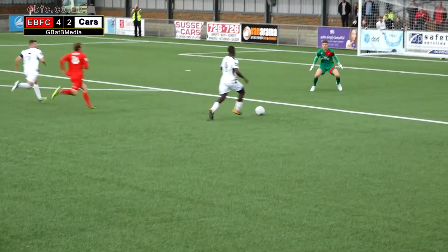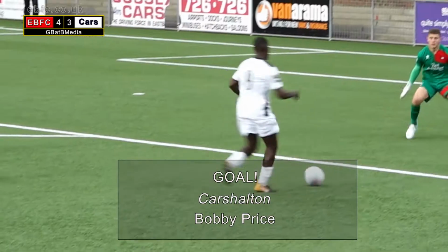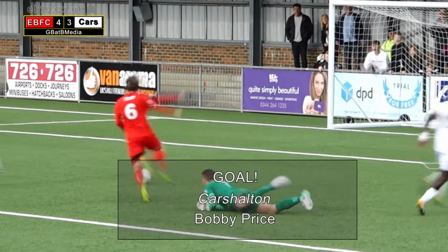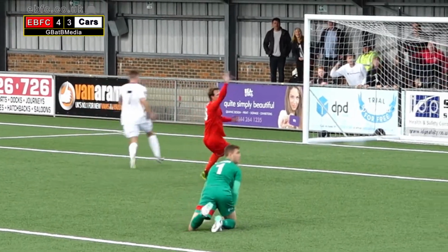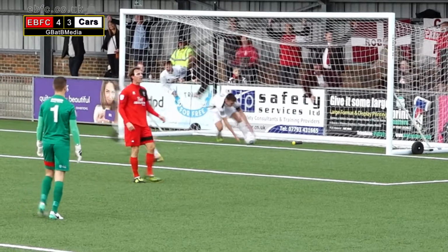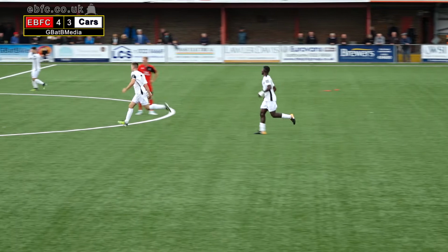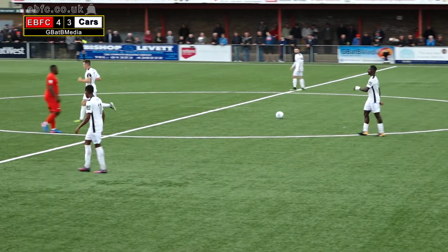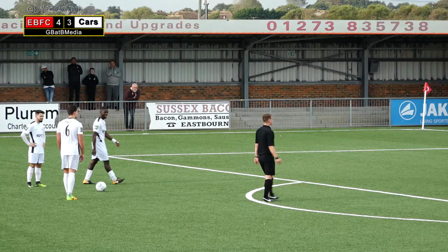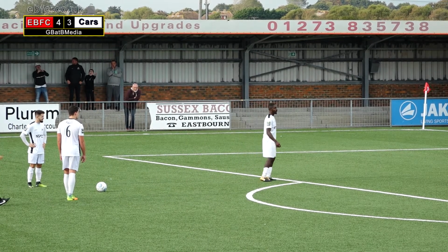And Sterling Parker is onside, and this will be a goal. Well, it's 4-3 all of a sudden, and the referee is going across to have a word, I think, with his linesman. And the goal from Price will stand, and it is Eastbourne Borough 4, Carshalton Athletic 3. They've come back from 4-1 to 4-3. Can they level it?